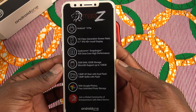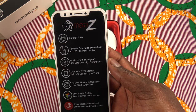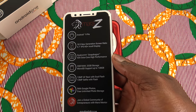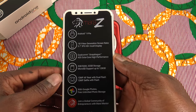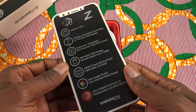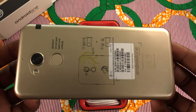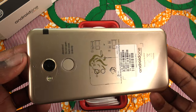But yeah, here it is, the pride and joy for Africa. The Mara Z, which is the flagship. They do have two phones, the Mara X, which is the entry level, and the Mara Z. This retails for about $250, which is not bad at all. And it looks and feels solid, powered by Android.